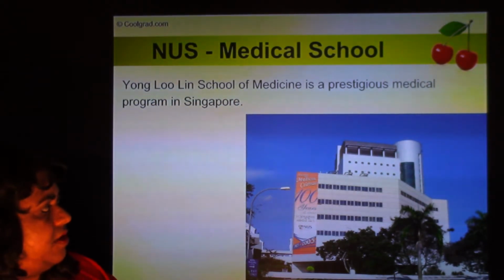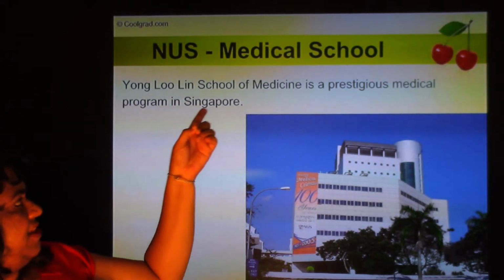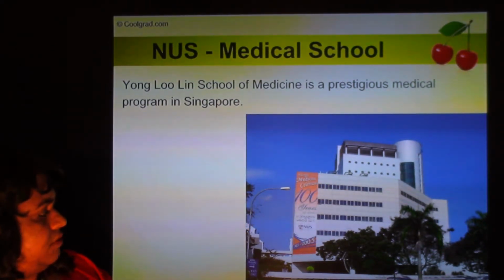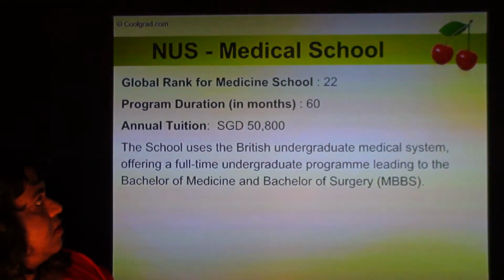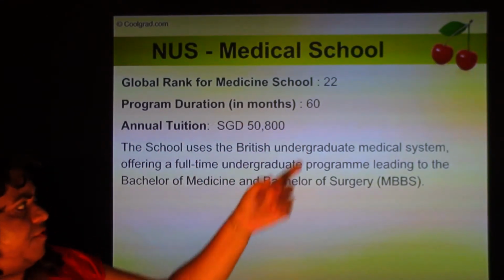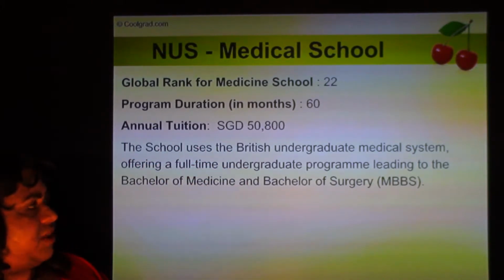NUS Medical School. So this is what the medical school looks like. Yong Loo Lin School of Medicine is a prestigious medical program in Singapore. So there's a prestigious MBBS program. So global rank is 22 and it's about a 5-year long MBBS program. Annual tuition is about 50,800 Singapore dollars.